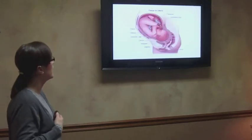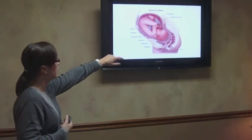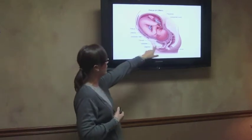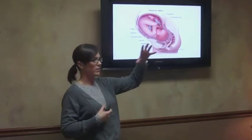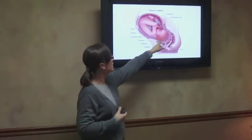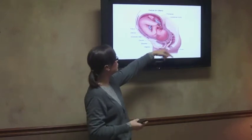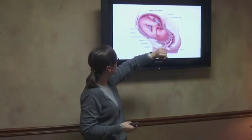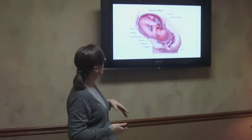That's the question. Again, just another example, just to kind of show you, here's a term baby. Not a lot of room, right? But you can kind of see just physically why this is the best position. We're going to have molding here on this head, right? You've seen your babies come out with kind of a cone head. So it's going to come out kind of pointy, right? It's much easier to get out than a foot or a shoulder or whatever. So just anatomically, you can kind of get an idea.